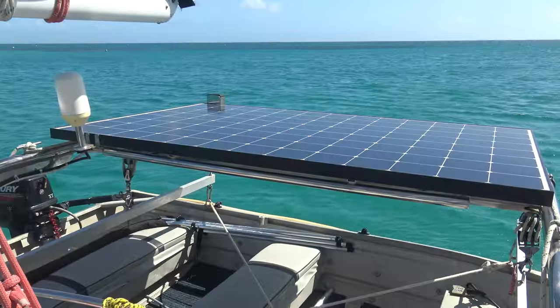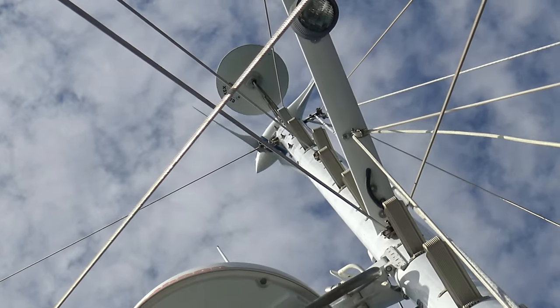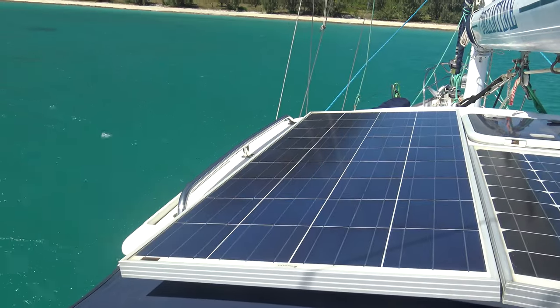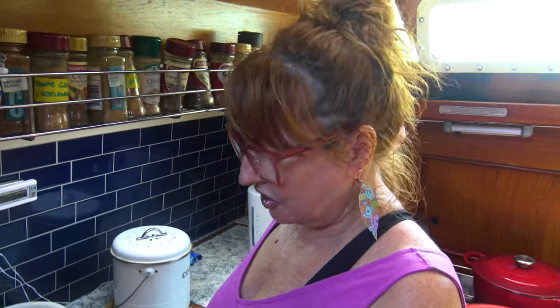Juicy the generator's providing the power for that, and I have to say that we don't even have the battery chargers on because the solar and wind are absolutely cranking, putting in a lot of power to the house batteries. So Karen's down there doing a little bit of baking. This morning we're going to do ginger crusted coconut cream with lemon zest cheesecake. That's what's going to happen.